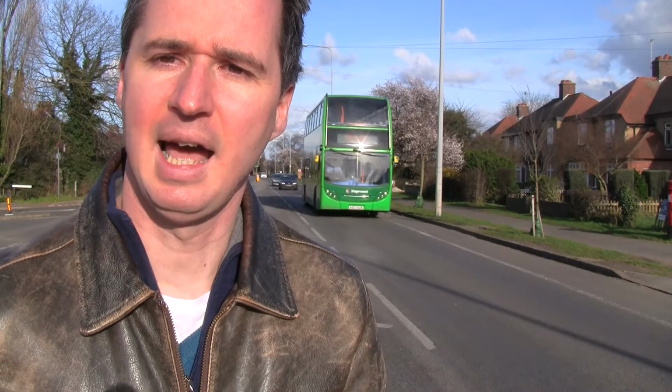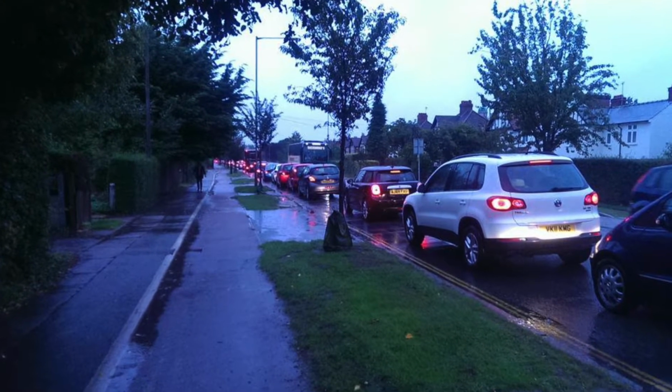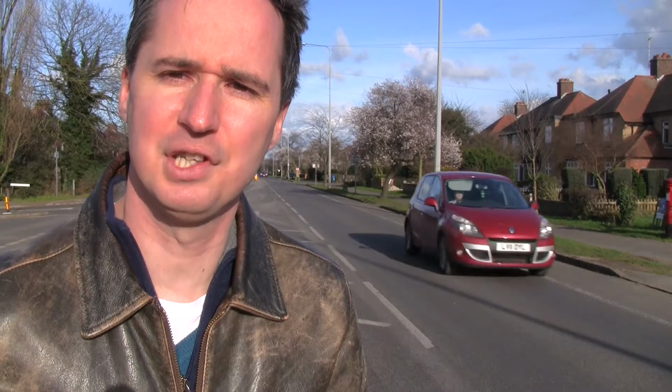We have to ensure that buses can get down this road quickly and in consistent times. But the real problem comes when the road itself is congested, and that happens when there are problems on the M11 and the A14. So what we have to do is ensure that when there is a problem on the M11 and A14, that we react to it as quickly as possible and divert the traffic on other major routes rather than through the city centre.